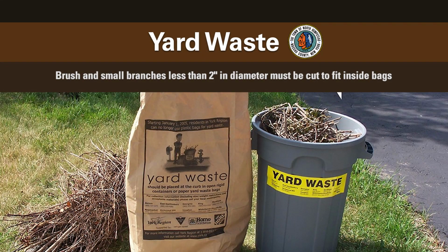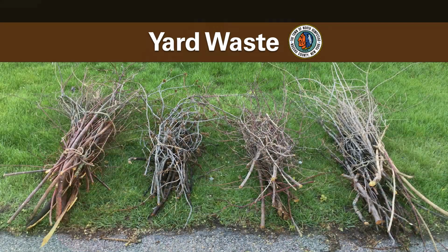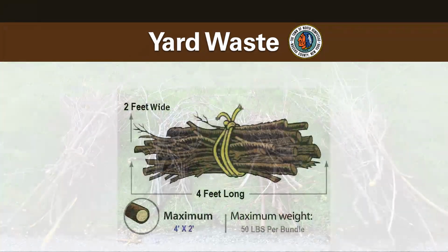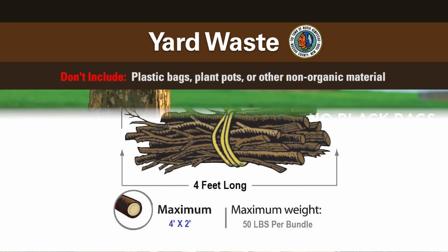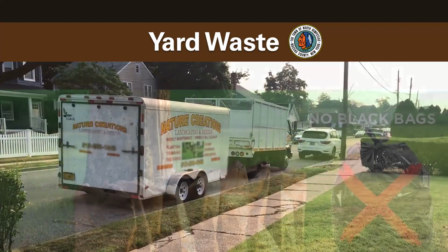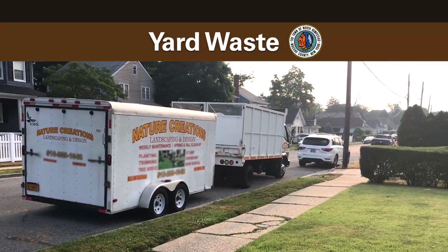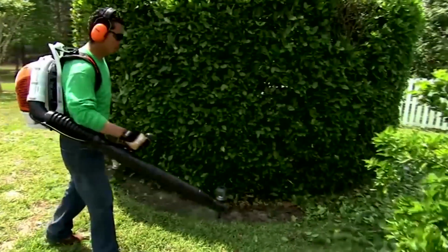Brush and small branches, which are less than 2 inches in diameter, must be cut up to fit inside the bin or paper bag. Otherwise, tie into bundles that don't exceed 4 feet in length and 2 feet in width. When setting out yard waste, don't include plastic bags, plant pots, or other non-organic materials which will interfere with the composting process. Yard waste produced by a hired commercial landscaper is considered commercial waste and must be removed by the landscaper.